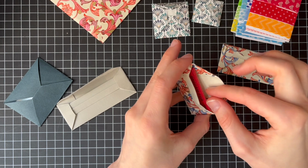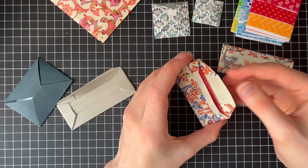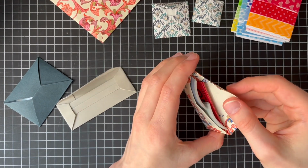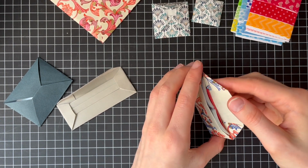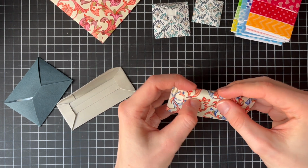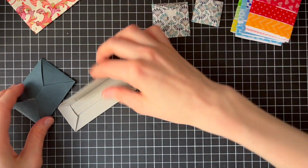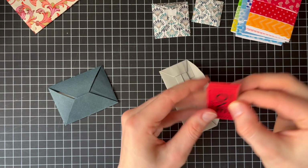Then we have one with some kiss tickets. Also really, really sweet, a bit longer. Next we have this bigger one where I have put in both, because it's actually one of the biggest envelopes, and with this nice paper I thought I could just put in both things. Oh my gosh. So this is that. And then next we have this gray envelope also with some kiss tickets.